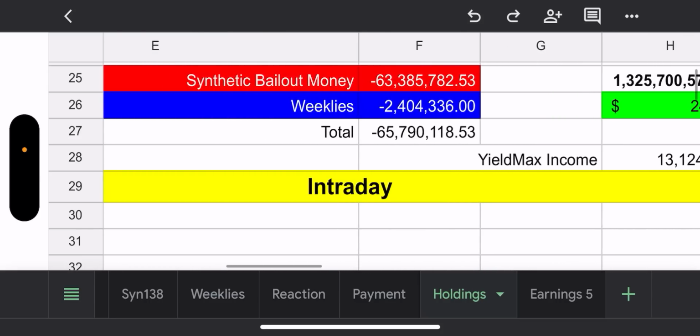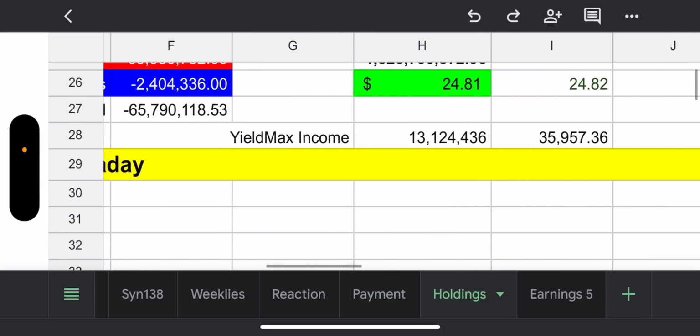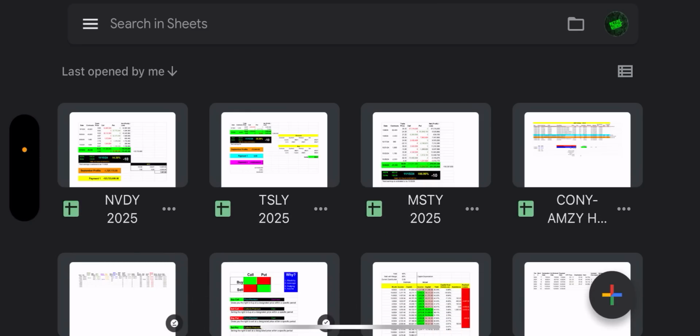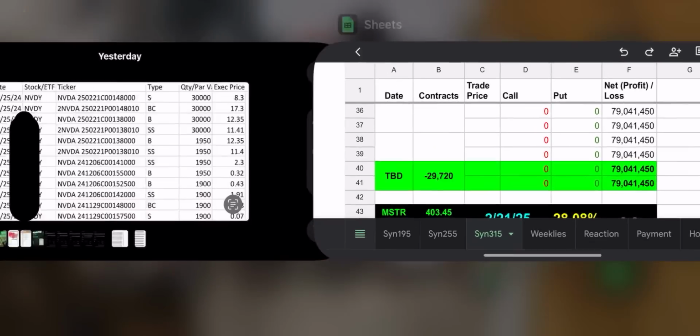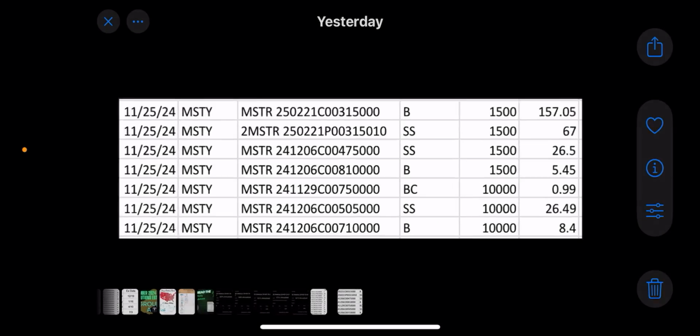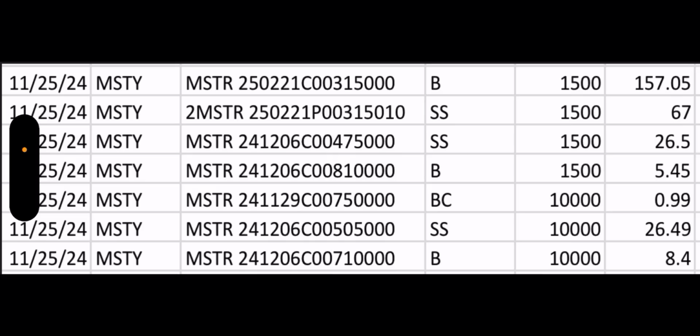All right, so synthetic bailout money, yeah, we can't use that. And the weeklies, we can't talk about that. So nothing more to talk about here. So we got to move on to Misty because Misty did have a trade. So let's go to the trade. Where is it? Here it is. Hi, Misty. So what did they do?